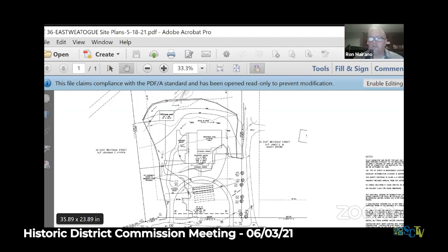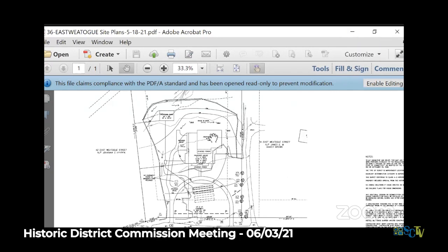Does anyone else have any more questions while this screen is up? Yeah, I think I'd like to see this drawing with the road and the proposed outline of the house and the driveway, but none of the other lines. It's super confusing to try to really grasp exactly what we're looking at here. So I think for me, it really helped to have just a footprint of the house and the driveway and the road.